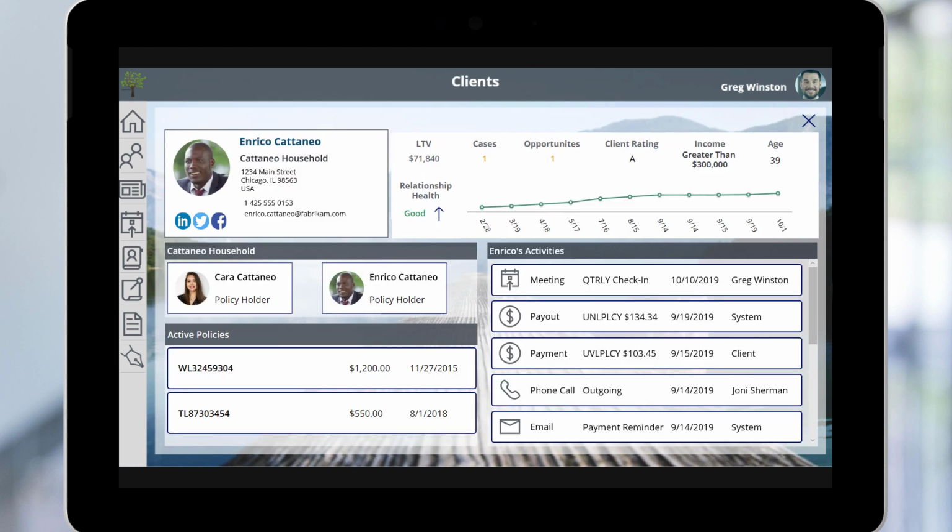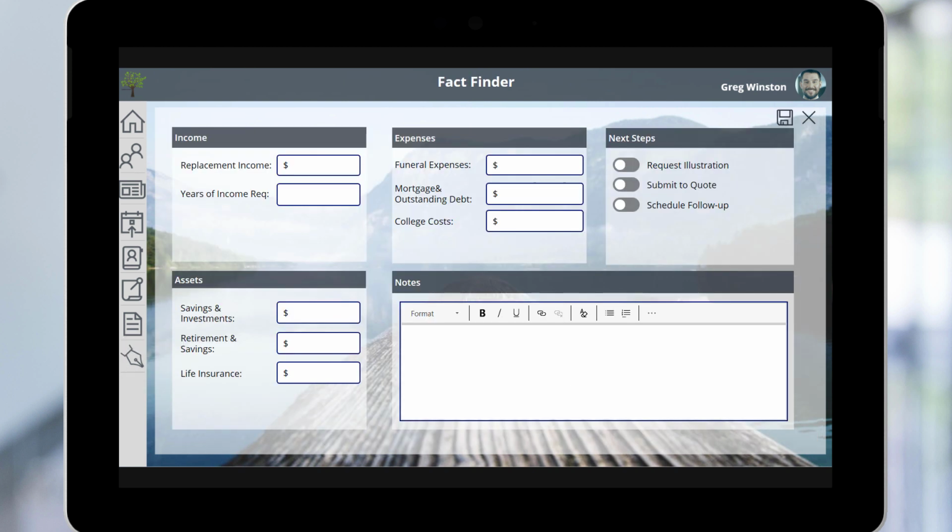Next, Greg offers to provide a quote for a new life insurance policy to cover Enrico's newly expanded household. He uses the Fact Finders tool to collect the information he needs, including the couple's combined replacement income, estimated expenses, existing assets, and current amount of life insurance. Greg can also add any notes that come out of the meeting, such as a reminder to follow up about estate planning. He indicates which next steps are needed, triggering a back-end workflow to manage these follow-up tasks and assignments.